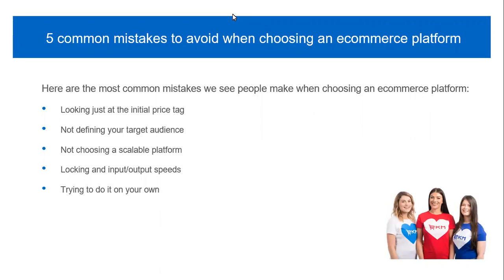Okay, so I also want to mention to everybody the 5 common mistakes to avoid when choosing an e-commerce platform. The reason I say this is that a lot of people will look at the initial price tag, but when you actually start working with the platform, you might have to pay for certain features. You might have a chunk of your commission being charged on your gateways and things like that.